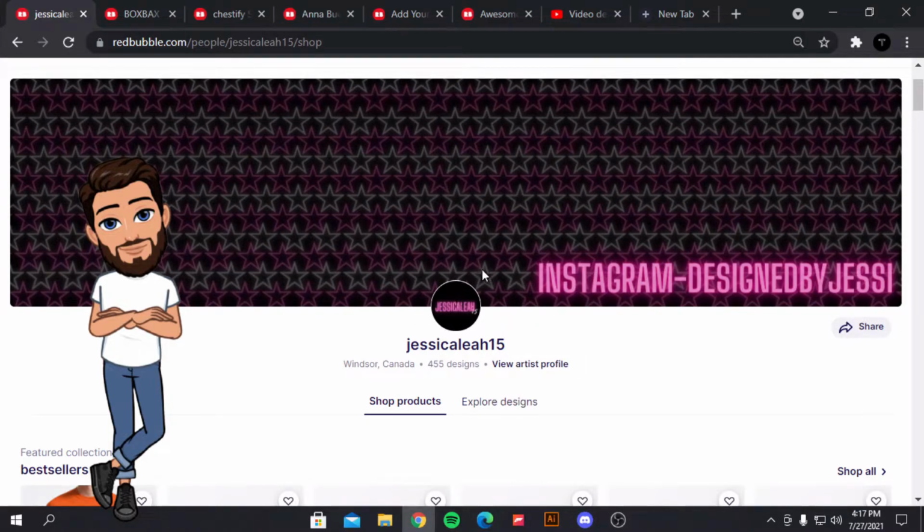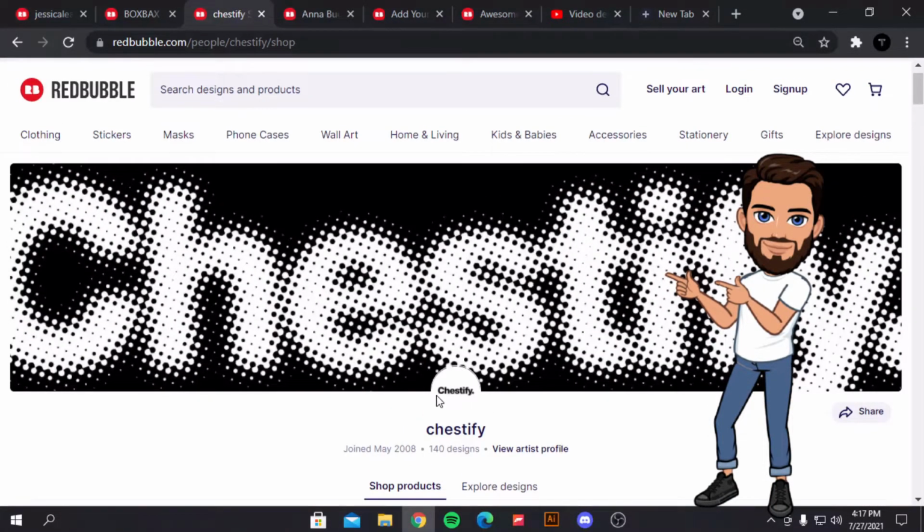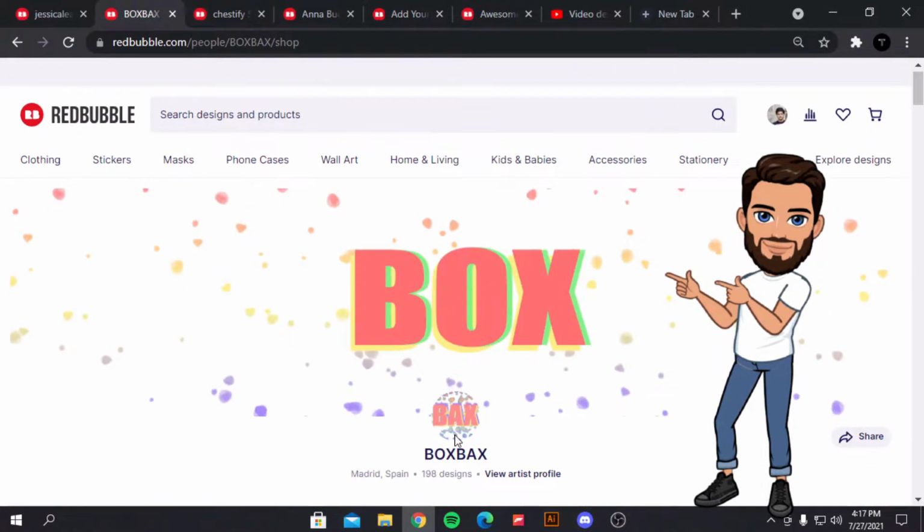It suits very good with the cover photo. Here you can see this one. Both the profile picture and cover are matching each other.